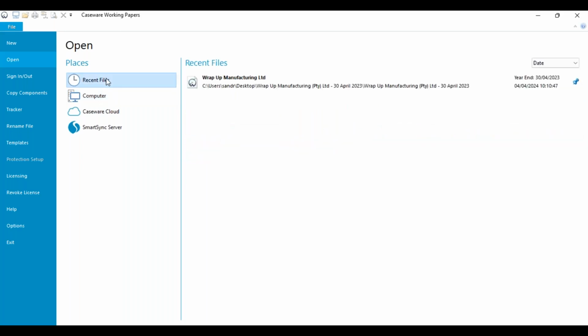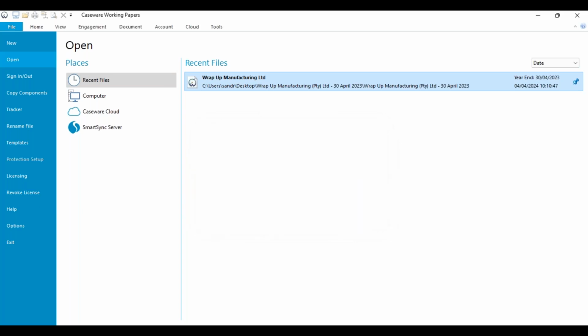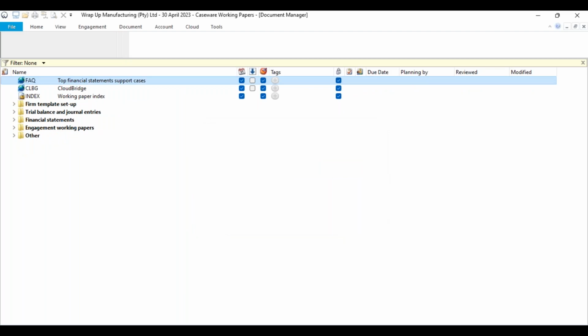On the other hand, for those who have already created Wrap-Up Manufacturing, on my side, I've pinned it. I've used on the right-hand side that little pin button, so I'm going to double click to open Wrap-Up Manufacturing. If you are opening the file that you have downloaded from me, use SUP as username and password SUP. Alternatively, if you have already created the file since day one, remember we created our username. Please log in with your username and press enter to open your Caseware working paper file for Wrap-Up Manufacturing Limited.